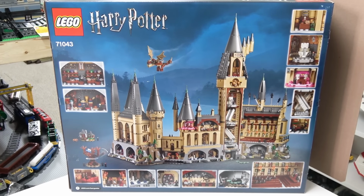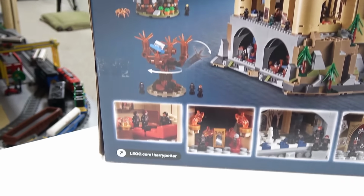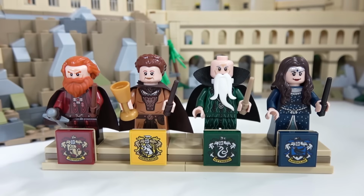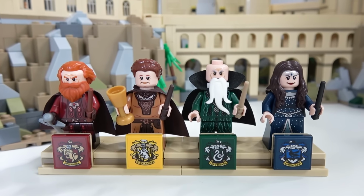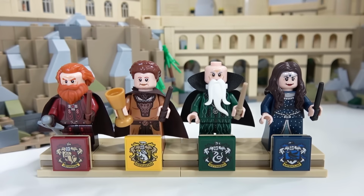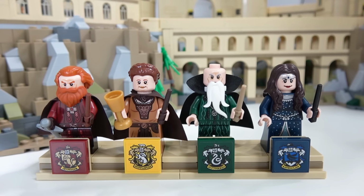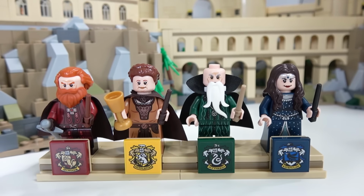And on the back of the box, there's some more details of the castle. You can see some of the micro scale details included. Essentially, the back side of the castle is a micro scale playset, and the front side of the castle is a display set. This set comes with 4 standard size Lego minifigures. We have Godric Gryffindor, Helga Hufflepuff, Salazar Slytherin, Rowena Ravenclaw, and those are all displayed on a buildable minifig display stand with the houses in front.